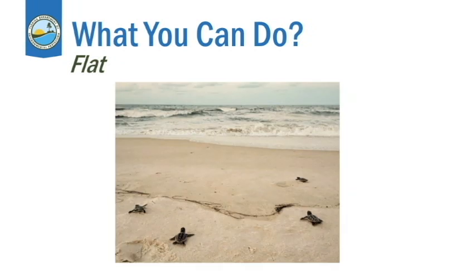clean up your sandcastles, knock them down, fill in your holes before you go up to the house at night. You can always rebuild them the next day. And this is what we want to see. We want to see a nice flat beach that these little hatchlings can make their way easier and safer to the water.